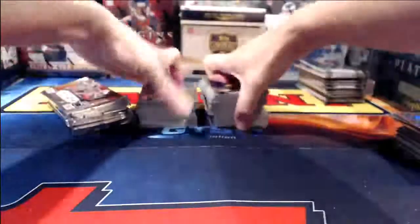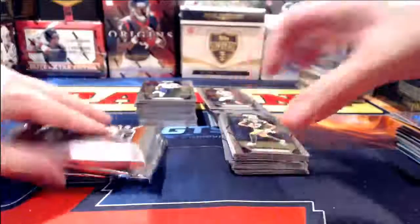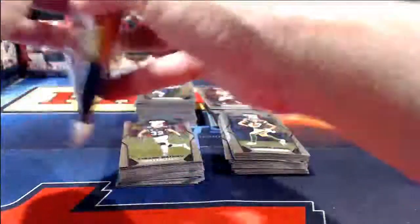All right, we are on our last box, box 6 of 6. So our final box of the night, if we have not yet hit what you're looking for, here's hoping that we hit it tonight.